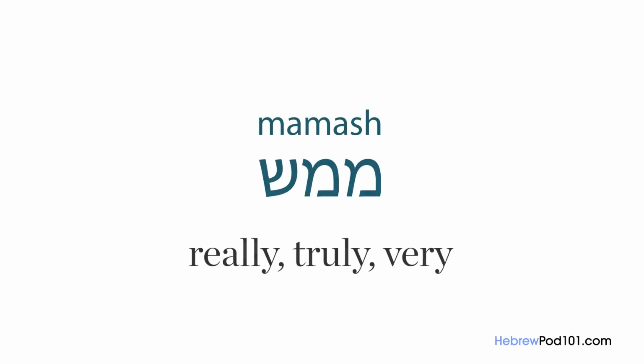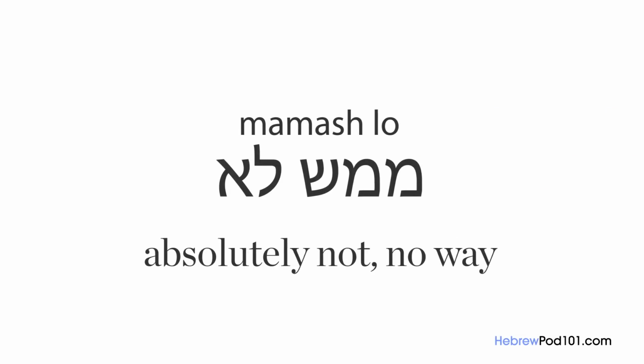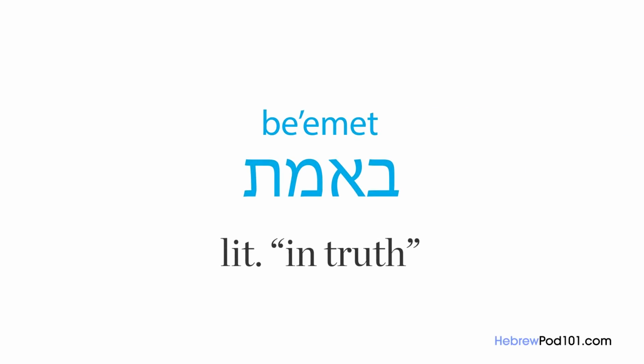Our next word is mamash. The adverb mamash means really, truly, or very. For example, really good could be mamash tov. In colloquial speech, it can also precede the word no to mean absolutely not or no way. Mamash lo.